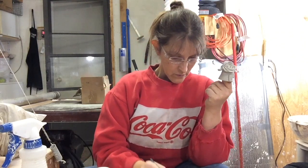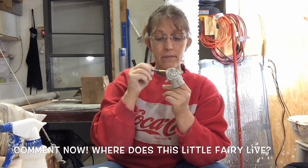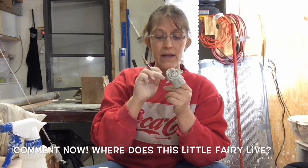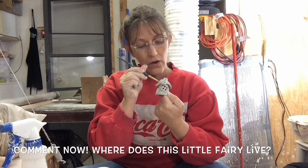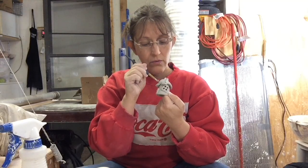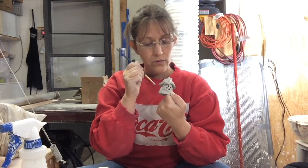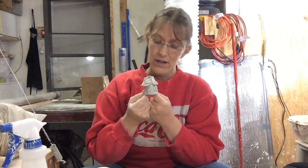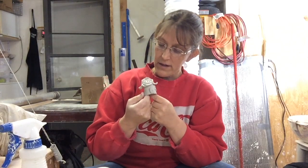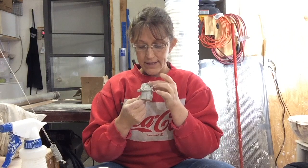And where else? Tell me where you would put him if he was yours. In an herb plant or something like that, that would be fantastic. Or hiding in a place where you wouldn't necessarily expect to see a fairy house. Like, you could put him next to a bird feeder or something like that, or outside on a bird bath. Those would be fun places.